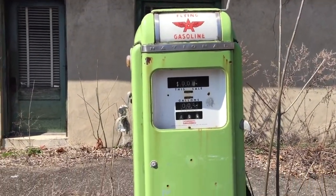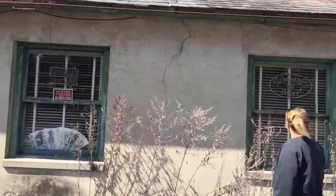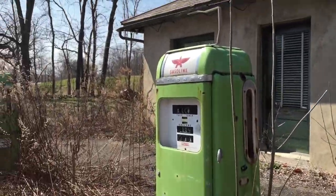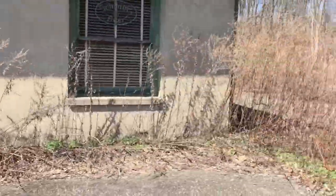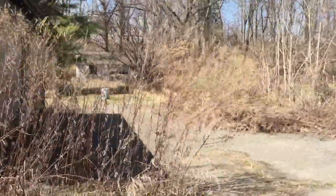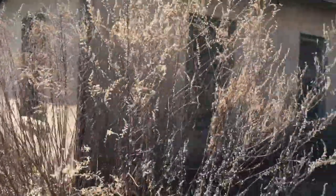Schmitz, what does that say? Schmitz beer. So, what was this? This was like a bar. It had beer in here and a gas station. How many times do you see that? You can see how it is. This is awesome. Let me just go around over here so I could show people. Come over here, Kim. This is a great find.